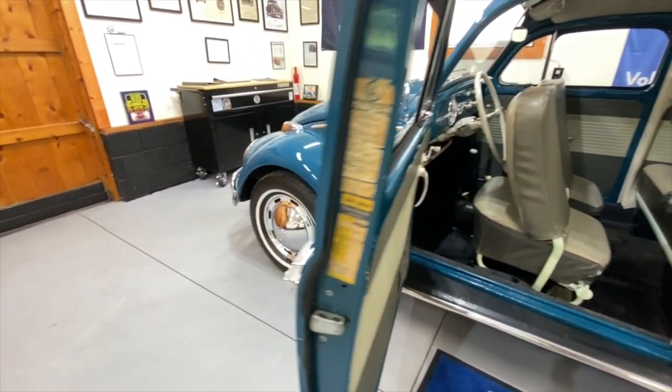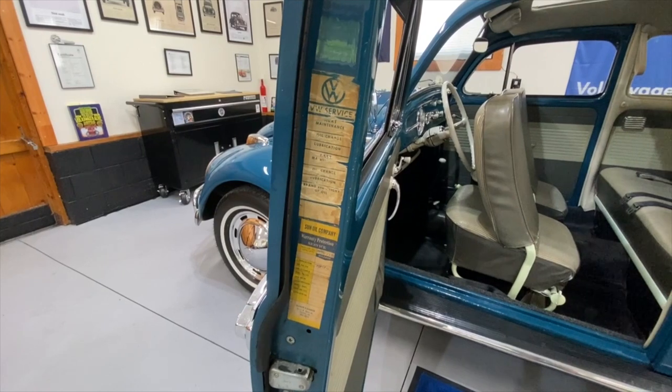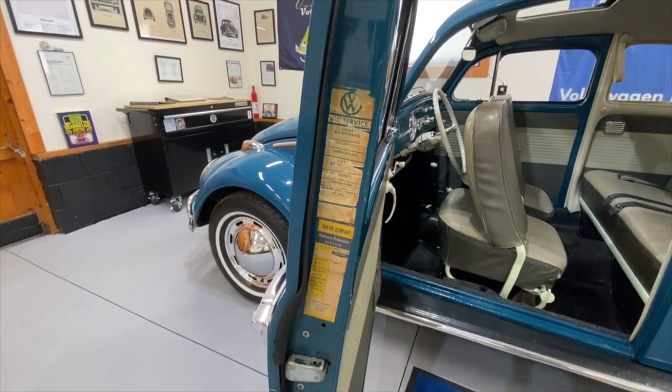Oh, here's something interesting. It still has an original service sticker on it from about 50 years ago. I think this is 1971, so yeah, 50 years ago.